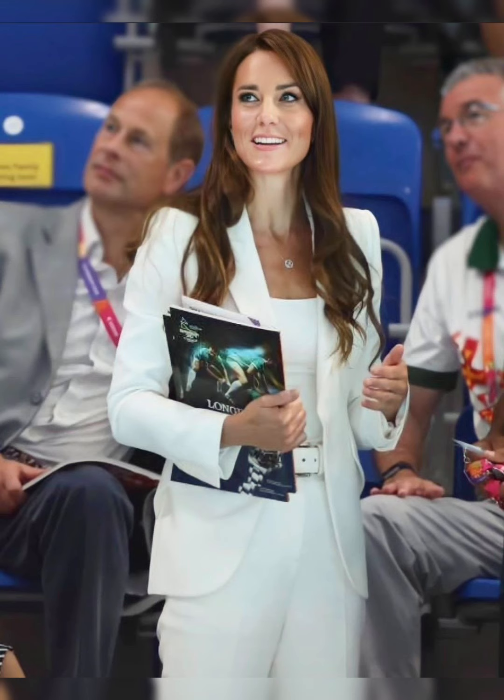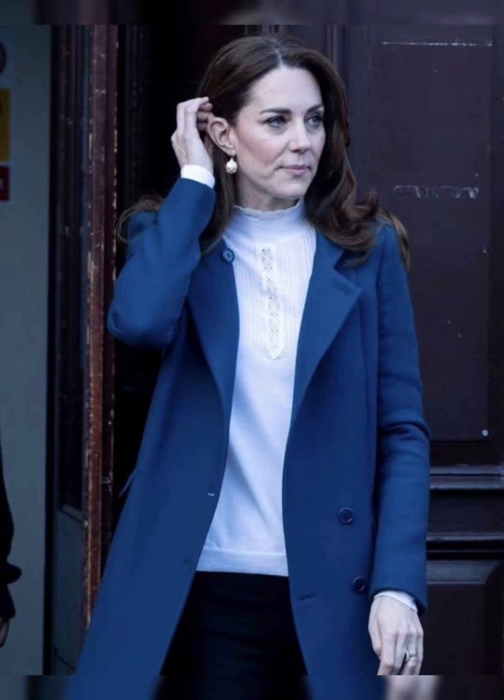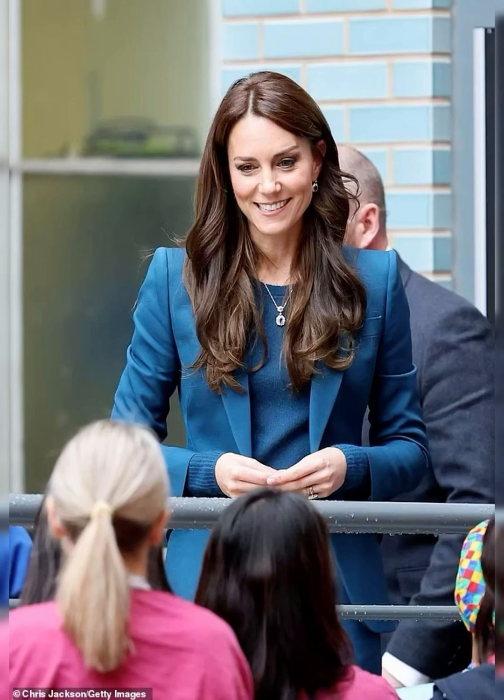So where can you find dresses like Kate's? From high-end designers like Alexander McQueen to affordable options like Zara and H&M, there is something for every budget. And don't forget to check out online retailers like Net-a-Porter and ASOS for a wide range of stylish options.